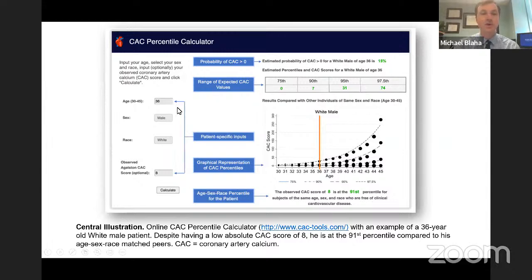So you read a calcium score on a 36-year-old, maybe this person had a strong family history, had a score of 8, and you'll quickly see that even that low calcium score puts this patient at the 91st percentile, helping us to understand that even these low scores in young people are very abnormal and prognostic.